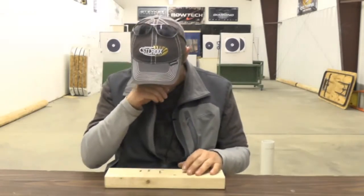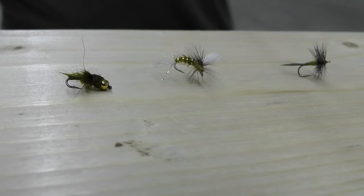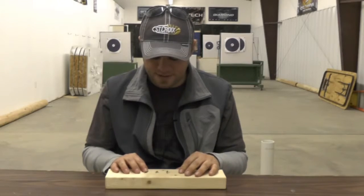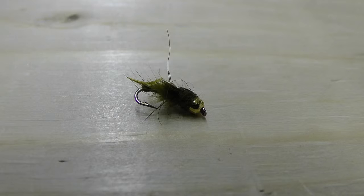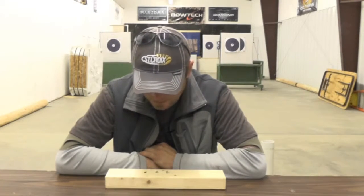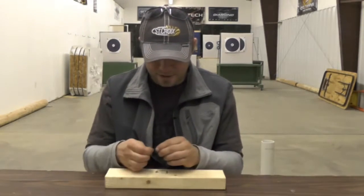I brought 3 flies out here to talk about, and that are really the color and what we're looking for with blue-winged olive. First will be the nymph phase, and I brought a little ultra hare's ear to show you in the olive color. Any olive nymph in a 16, 18, or 20 is a pretty good productive nymph right now with these bugs getting ready to hatch. I like the olive color, ultra hare's ear with the bead head. I think that does good.